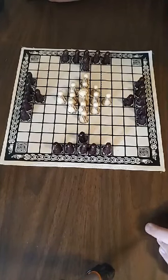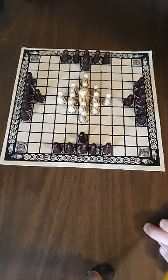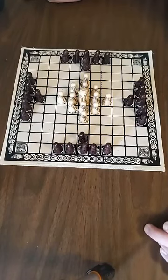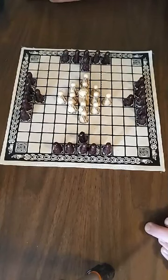Pulling it up. Making adjustments. Full screen. All right, let's see how this looks.